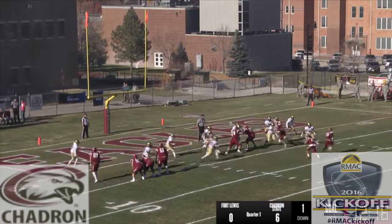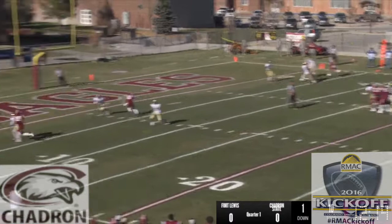Chadron State, very good field position. Conroy goes for the deep fade, and he's actually going to get that 9. And that's going to be Kyle. He's able to pick up the first.